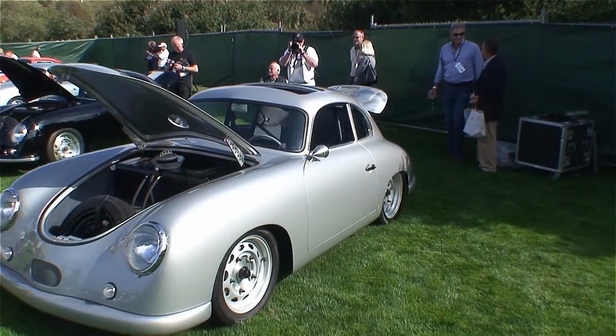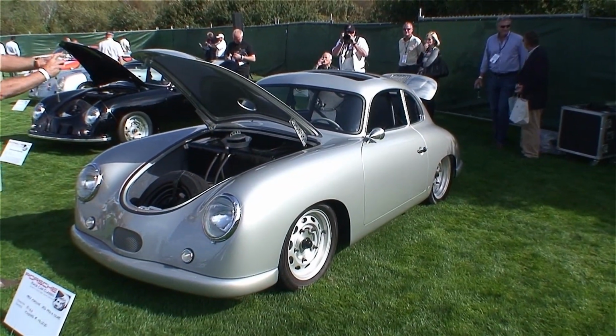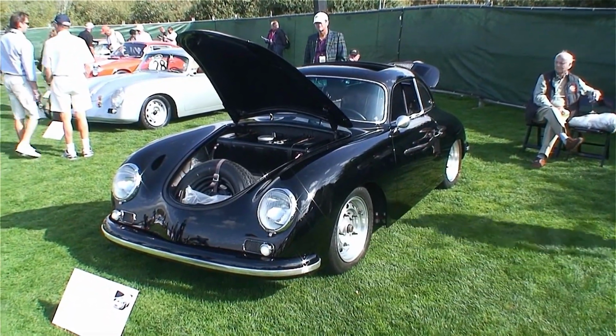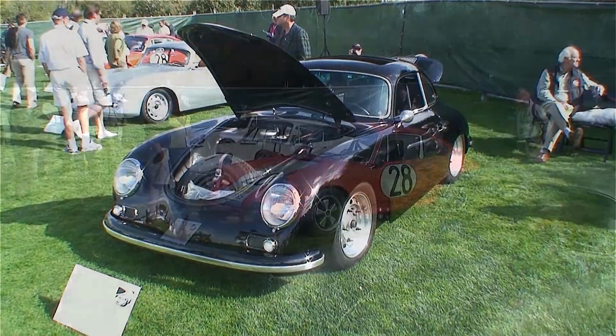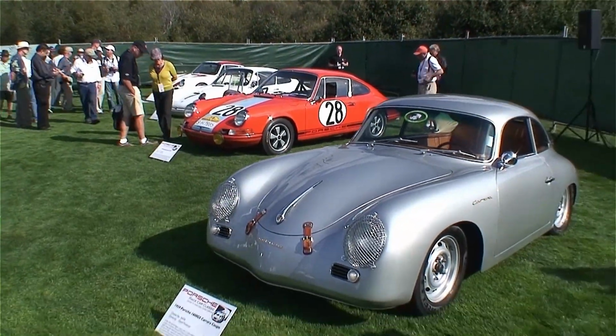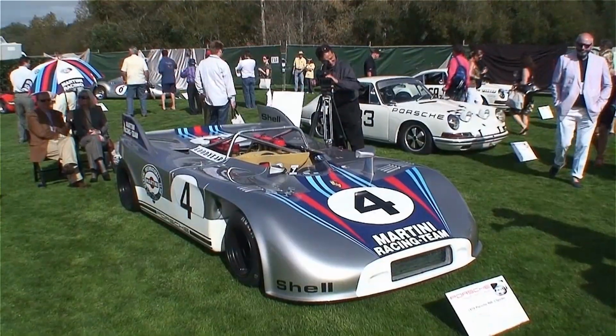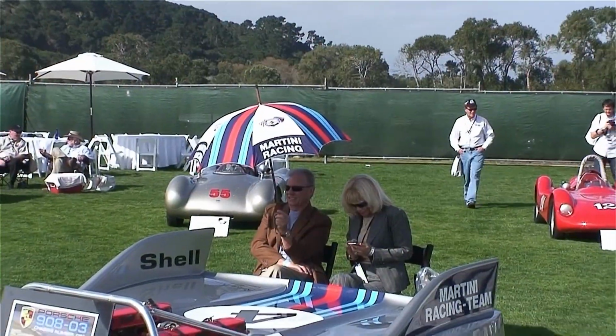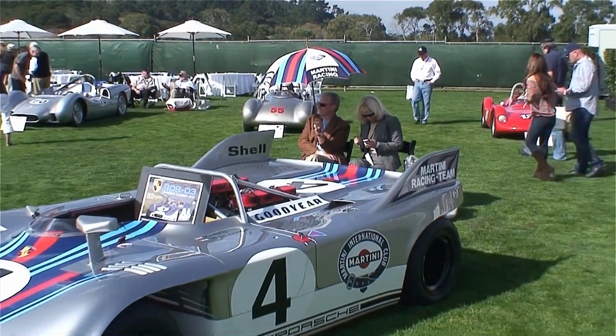Here today, 1953 pre-A Porsche Coupe. That's another one that was found in just deplorable condition and has a bunch of other parts from other periods of time. Numerous stories behind every car. This 908, one of my favorite race cars. Got the umbrella to match. 908 Spider.